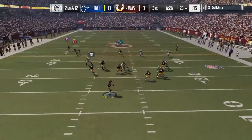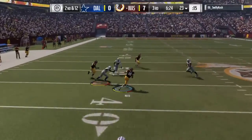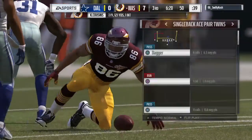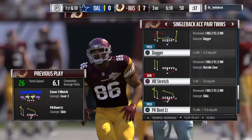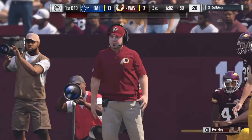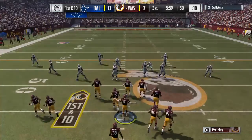On play action, Cousins. This one complete to Jordan Reed. And he's brought down after a good gain. A good pickup there, 26 yards. And there they went, crossing route against the zone defense. What do you think of that?